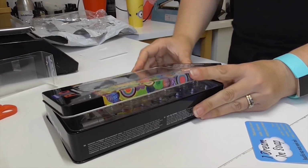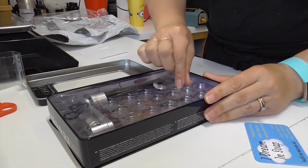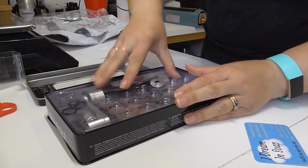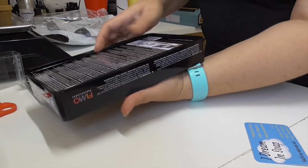Alright, so it's a really nice tin that it comes in, so it's going to be a really nice storage set, and it actually does look like it has been really well made, and you've got all like the little extra bits. Oh, I'm just going to have to tip it out, I think.